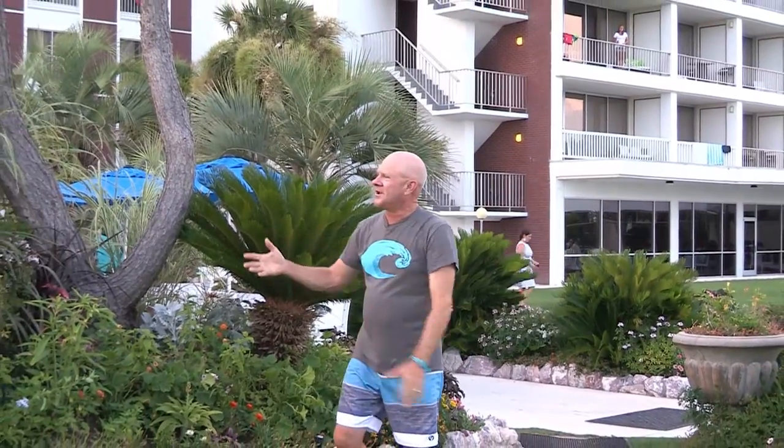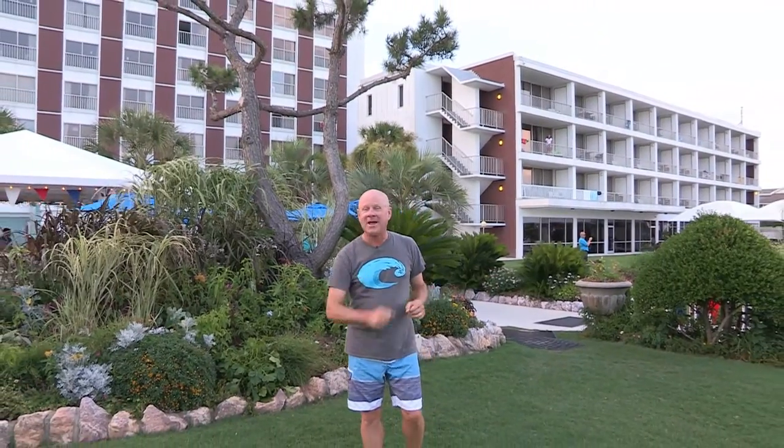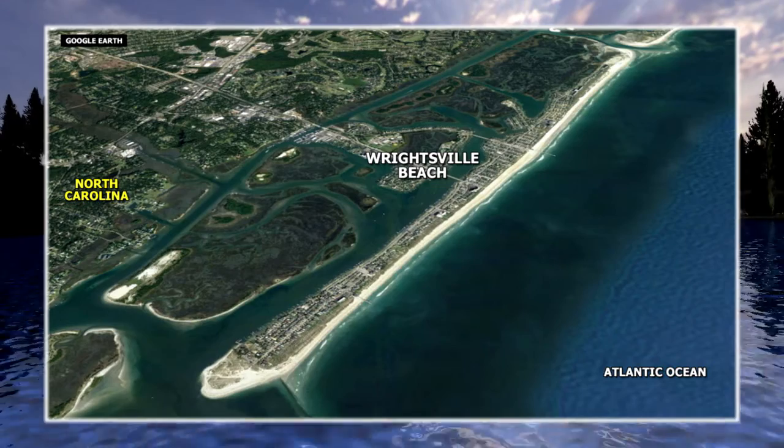This is a place with a lot of lush greenery, beautiful flower gardens everywhere, the Atlantic Ocean lapping up against the beach, beautiful pool scene, a lot of people partying, music going on. Welcome to the Blockade Runner Resort Hotel, situated at a place I've never been before, but I'm glad I discovered it. This is Wrightsville Beach, North Carolina.